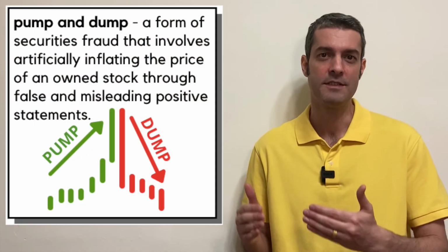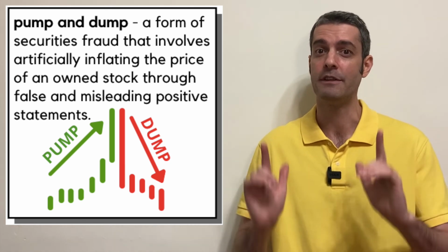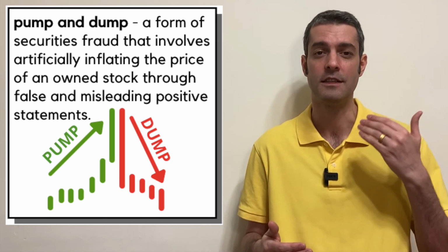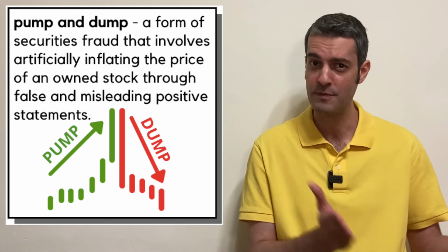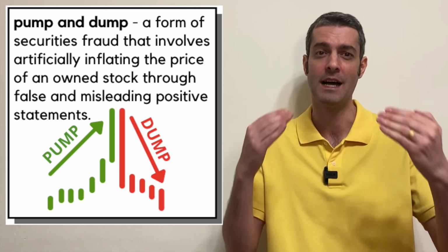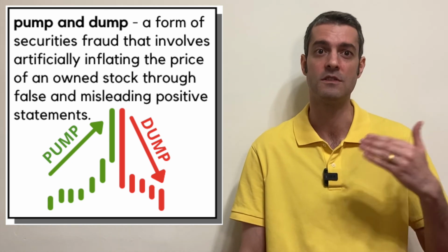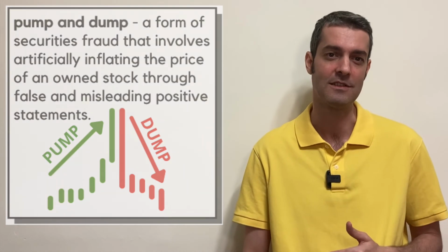And finally, a pump and dump is illegal and a form of securities fraud and involves artificially inflating the price of a stock you own through false or misleading positive statements in order to sell the cheaply purchased stock at a higher price. So a person takes a large position in a stock, he or she pumps the stock by creating a lot of false positive news about it so that other investors will drive the price up, and then the person exits their position, or dumps their shares, and the price free falls as others quickly exit their positions.